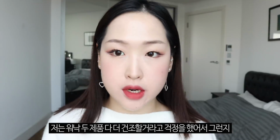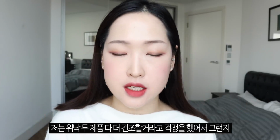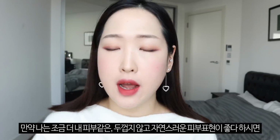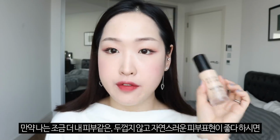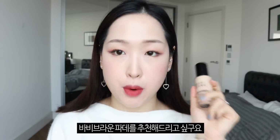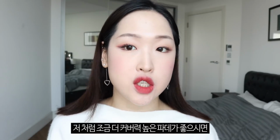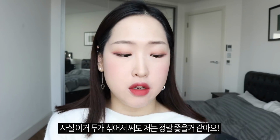Overall, I am impressed with both of the foundations. I think it's because I was so concerned that they might look overly drying on my very dry skin. If you like a more natural looking, more your-skin kind of foundation, I would recommend the Bobbi Brown foundation. Or if you're like me who likes a bit more coverage, I think the NARS foundation is really good. I think mixing these two would be great as well.